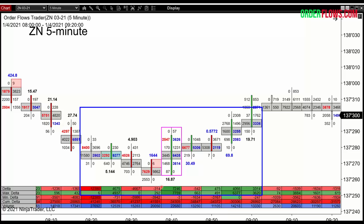Minus 300. Strong buying, plus 7,000. A little bit of negative selling, 400. A little bit of positive. Then strong buying, 4,000, right? So you just had this big, strong move down, very strong selling, capped off by this minus 12,000, very little follow through. Now you're seeing strong buying coming in.